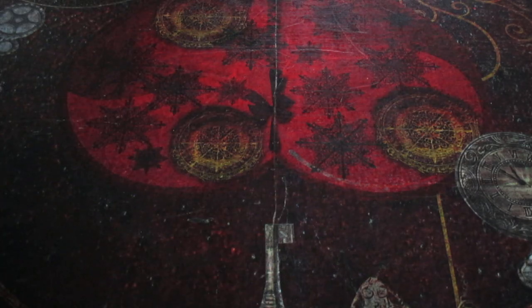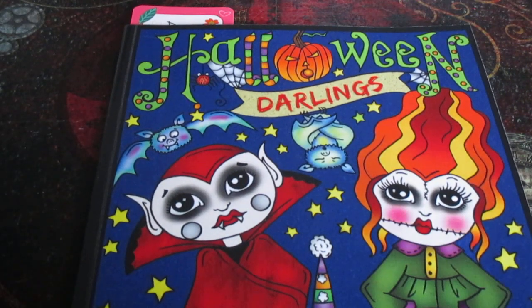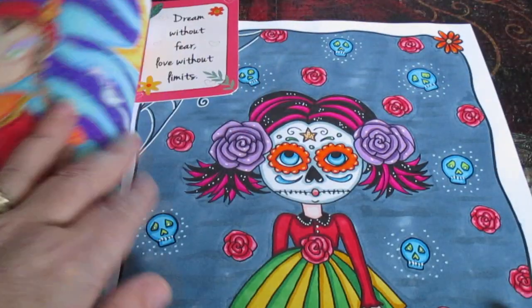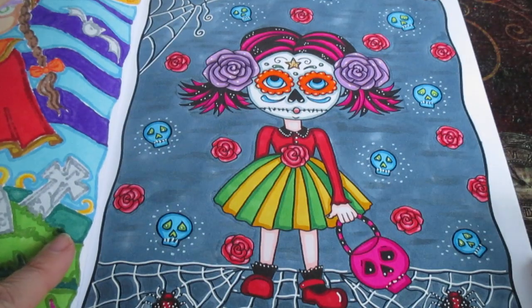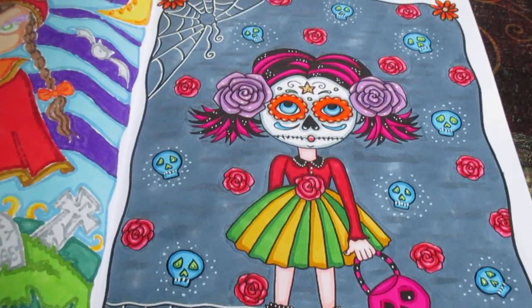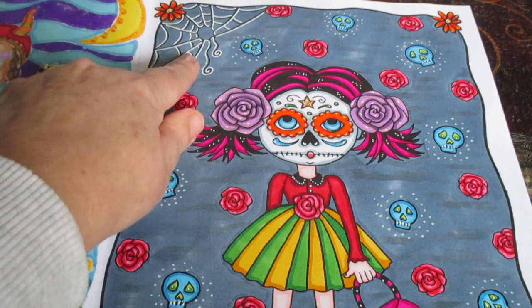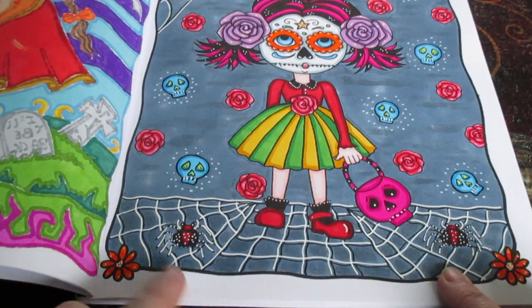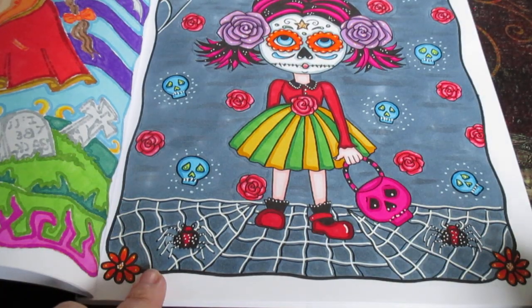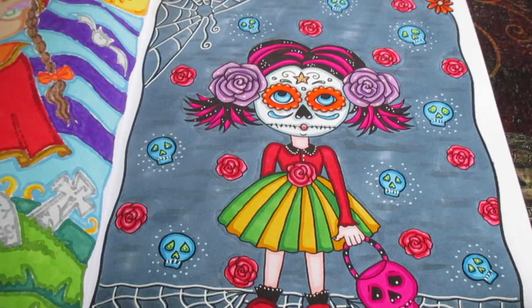Right, then I got Halloween Darlings. This is Deborah Muller, and I just wanted to do a Day of the Dead picture. So I just needed something very, very easy and light because I was tired. So I just did this little girl, and this cobweb was already here, and these spiders, they weren't on a cobweb, they were just on the floor. So I just made this into a big cobweb. She's like standing on it. Spiders are going to get her. There. So that is her.